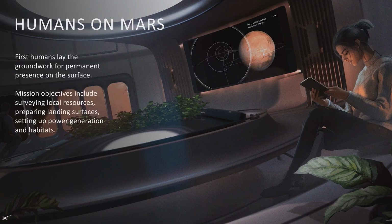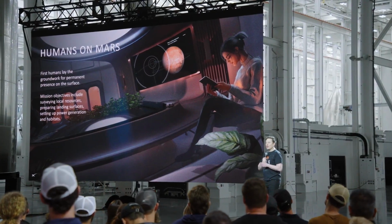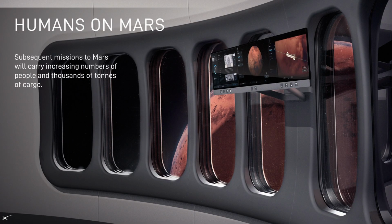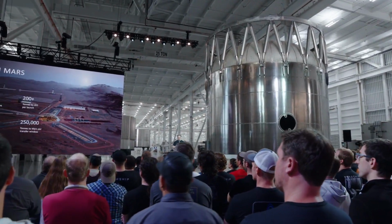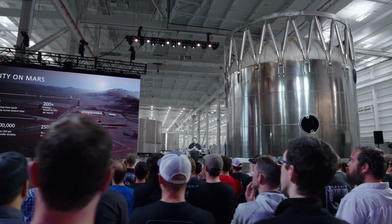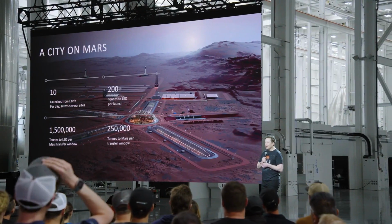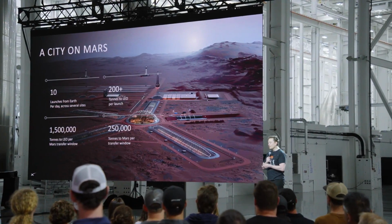Yeah, and then we'll have the first humans lay the groundwork for permanent presence on the surface. And the goal, like I said, will be to make Mars self-sustaining as quickly as possible. So it's just a rough idea of what things will be like with the first city on Mars. My guess is we'll probably put the launch pads, or the landing pads, a little further away, just in case. But for Mars, we're going to need a lot of solar power. Since you can't really walk around on the surface of Mars, at least as yet, until Mars is terraformed to be like Earth, you need to walk around with a Mars suit and be, initially, in glass domes. But it would work, and eventually we can make Mars into an Earth-like planet.